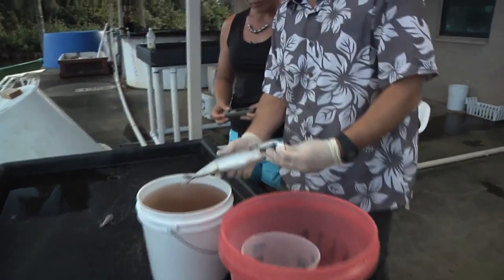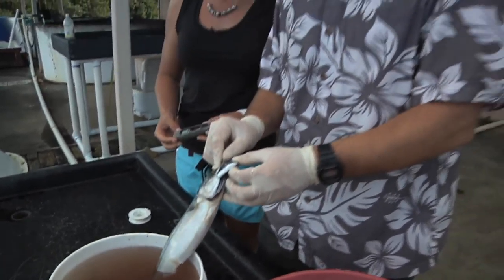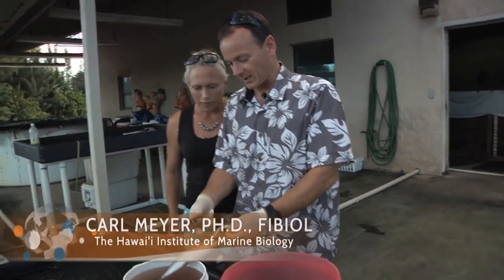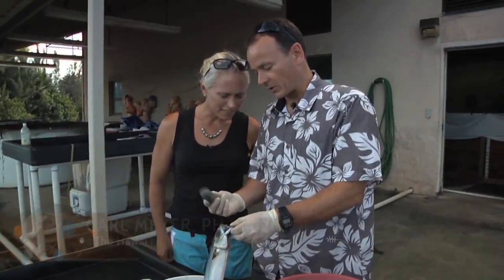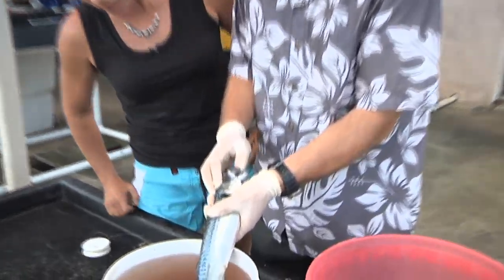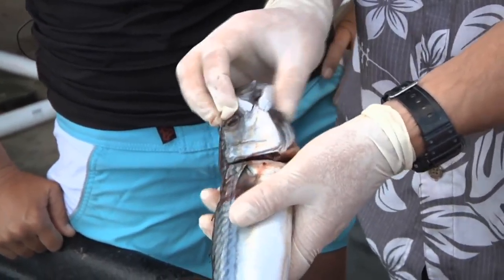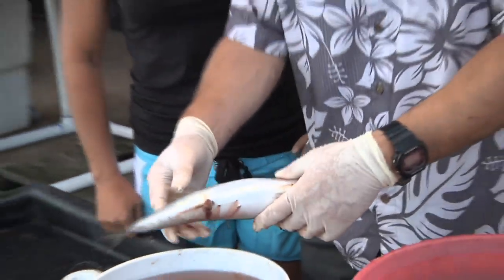So here I have a nice Pacific mackerel, which is going to act as the Trojan horse for this feeding tag. So what I'm hoping to do is take this very large tag and put it inside this fish and completely conceal it, so we can then go ahead and feed it to one of our sharks. So I literally just take it, push it down inside the fish. Well done. Okay, that's inside the fish's body.